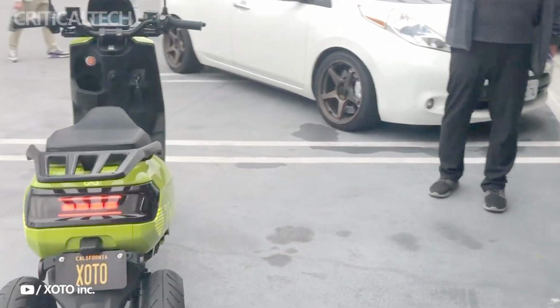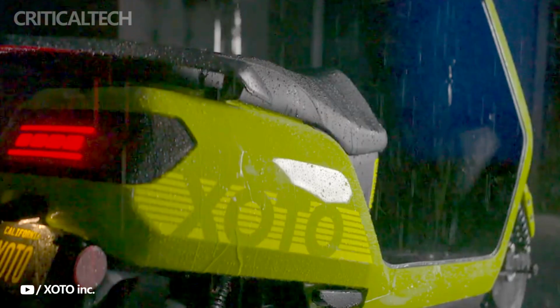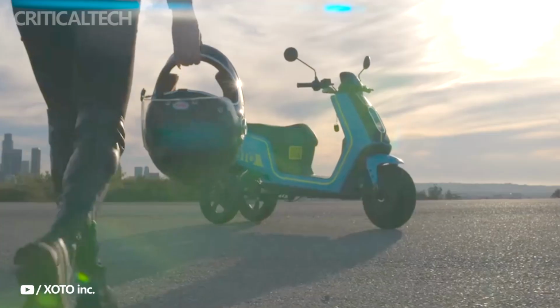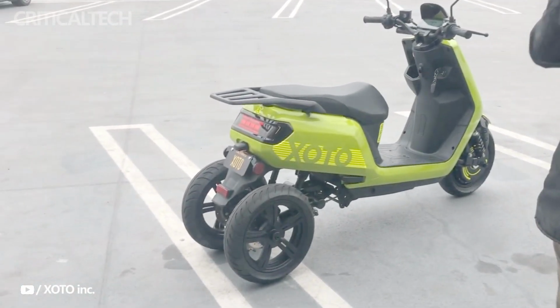The bike's truck-like setup not only enhances stability, but also opens up opportunities for practicality. It is easier to carry passengers or transport cargo on the X-OTO, compared to traditional two-wheeled e-bikes, making it a versatile option for various urban commuting and practical use cases.